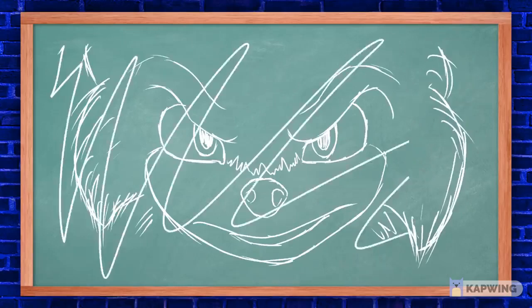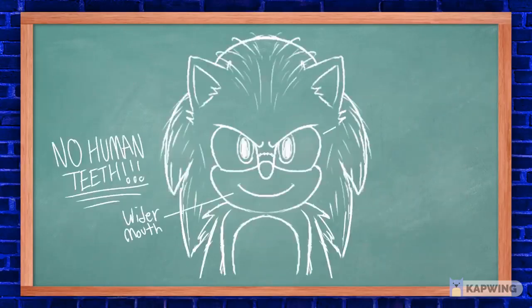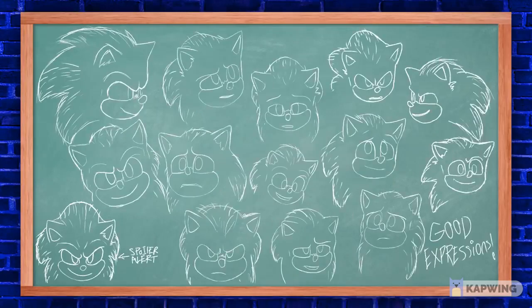Along with this, his face has also been completely redone. His mouth is a lot wider and his eyes are much bigger, allowing more dynamic movements, and of course looking much more like the Sonic we already know and love. His facial animations are now incredibly expressive, an area in which the old design especially faltered.